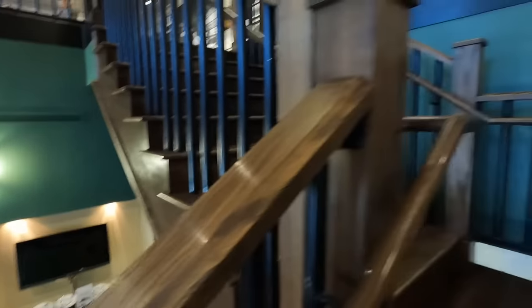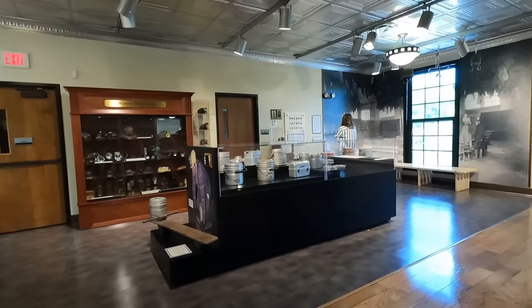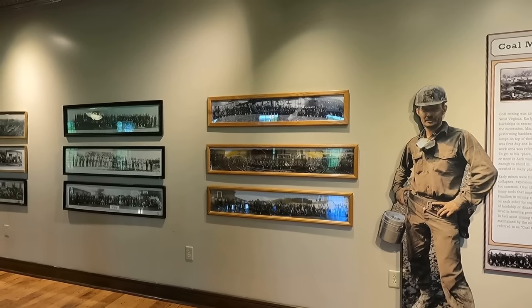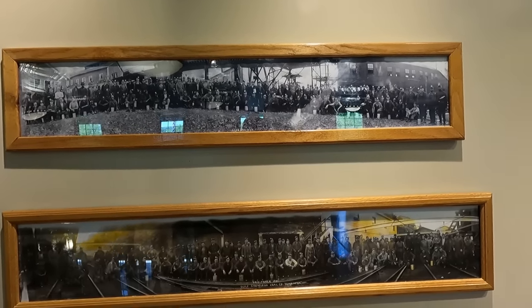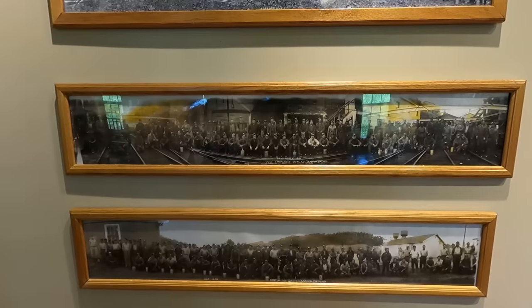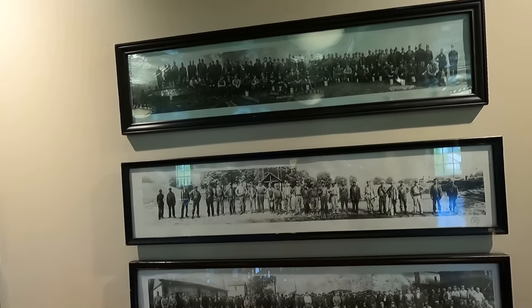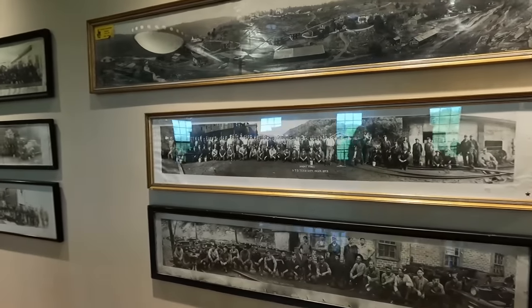There's the gift shop. It's like $20 to get a pass for in here. All right, here's their museum. Really good reviews online about this. Pictures of all the miners. I bet they were close. A lot of them were friends. All their families knew each other. Well, they lived and worked together. Just a different time. Sure not like nowadays, huh?